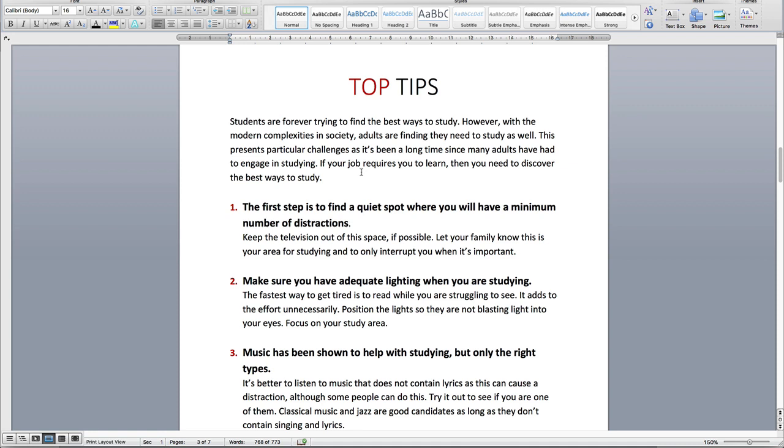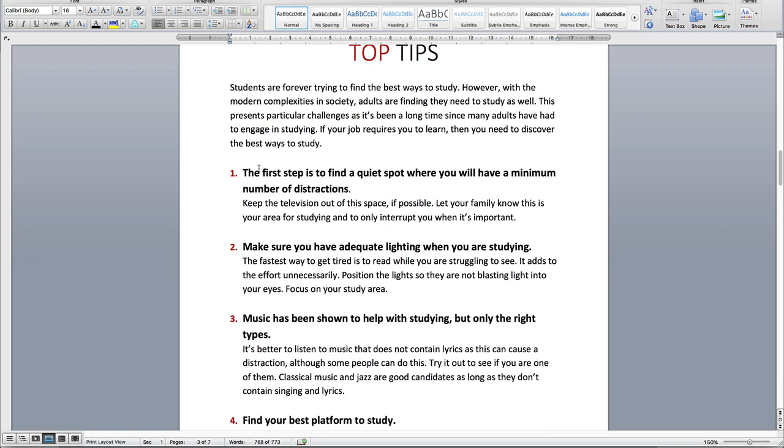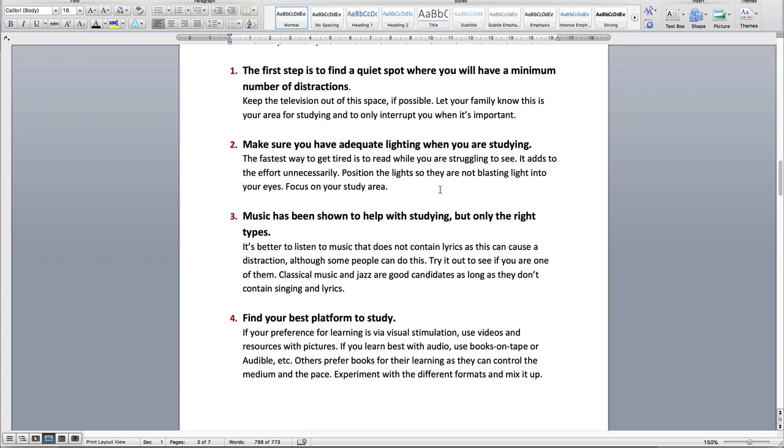If your job requires you to learn, then you need to discover the best ways to study, and then we go into the tips. So the first step is to find a quiet spot where you will have minimum number of distractions. Keep the television out of this space if possible. Let your family know that this is your area for studying and to only interrupt when it's important. And the tips go on and on.